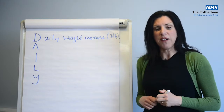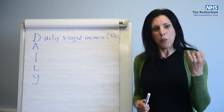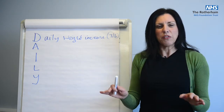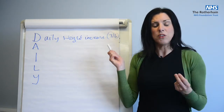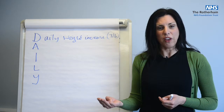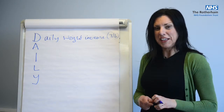It's really important when you have heart failure to weigh yourself every day. You don't have to write it down if it's the same weight every time, but it's very important to know what your weight is. So wake up, wee, and step on the scales, weigh. Your weighing scale should be on a flat, non-carpeted surface, and your weight should be roughly the same every day, up and down a pound. But when you start to gain fluid, you will start to gain weight suddenly. So if tomorrow you have noticed that you've gained 3 pounds in weight, then please contact your specialist. Please contact your clinician, because this may be a sign that you are starting to retain fluid. So D is for daily weight increase.